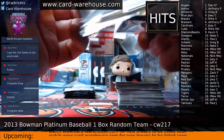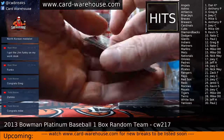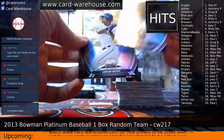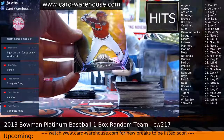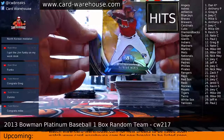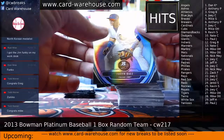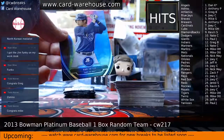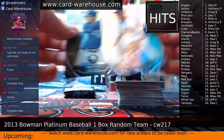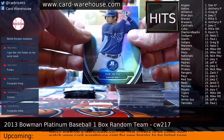I was hoping to see a Trout out of here. That would have been nice. We're not done yet, though, so we'll see. Alex Meyer. Adrian Beltre. Alfredo Marte for the Diamondbacks in gold. Javi Baez. So another Javi Baez, not the top prospects one, but it's for the Cubs. And then Hak-Ju Lee for the Rays.